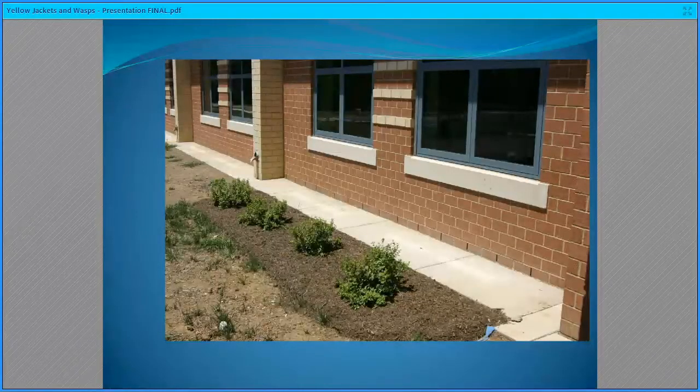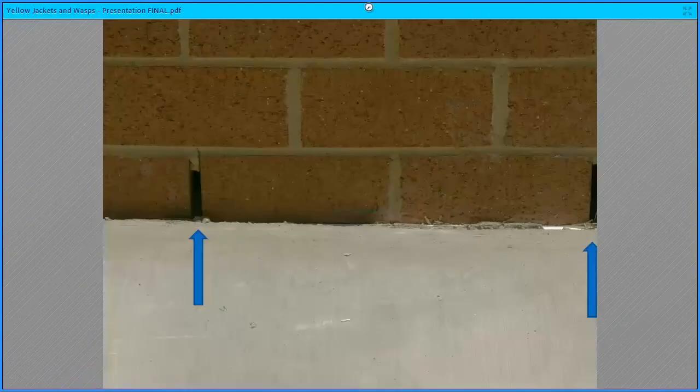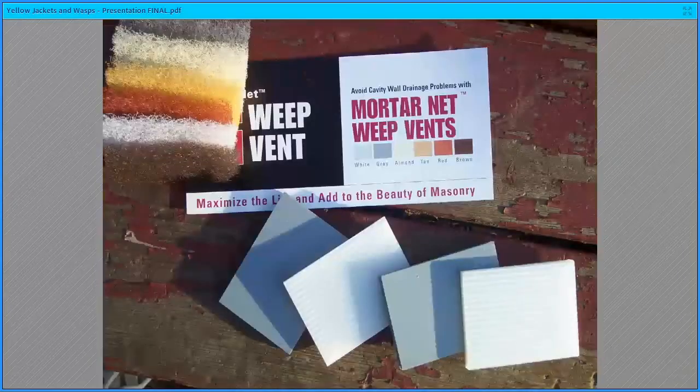Another place we have problems is our weep vents along the base of the building. Those weep vents are access to the interior of the wall, but you can't just fill them up because they do have a purpose of letting moisture out. So there are a couple building materials which effectively eliminate that for stinging insect nesting.